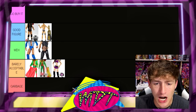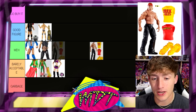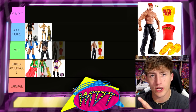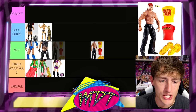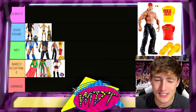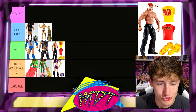Next up is Comic-Con exclusive Elite 34 Hulk Hogan. I'm saying Comic-Con exclusive because this is literally an Elite figure of Hulk Hogan. If you were to go to the con and look down the aisle there with him at the setup table, this would be the Hulk Hogan that you would see. I'm going to put this in meh, but I like the way that he poses around. I cannot believe some of these figures are still here, man.